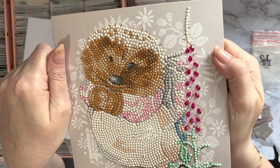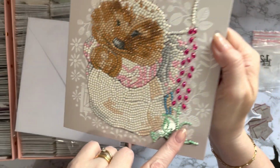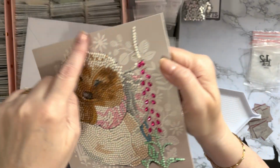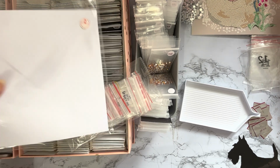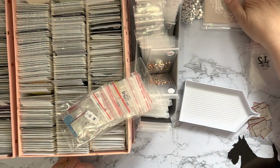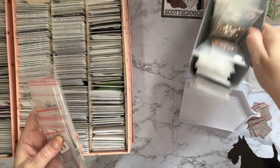I think that is really pretty, and I love like the background, the little pattern background that they do as well. It's like a little garden gate there with lots of little flowers and bits and pieces on. So the charting on these is superb. I do, as I say, love them. I've got a real soft spot for Craft Buddy things. So that is Mrs. Tiggywinkle. So let's have a go at putting these away.